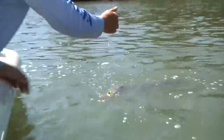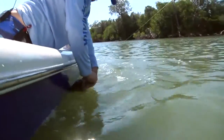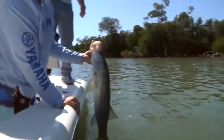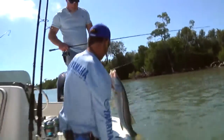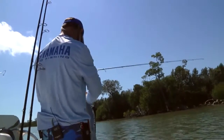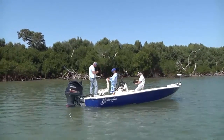Bring him over here. I got you. That is a big snook on artificial. Woohoo! That KVD swimming, can't be beat. Yeah, baby. What a fish. Look at that, up on that sand. Look how silver it is. You want a picture? Yeah, are you kidding me?